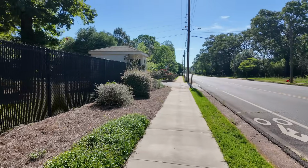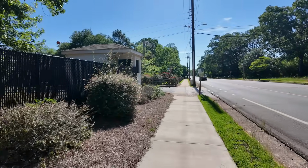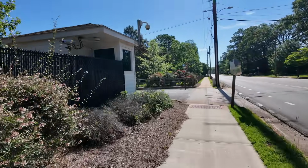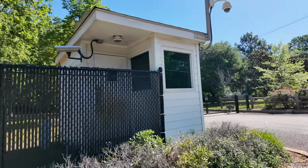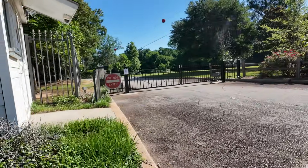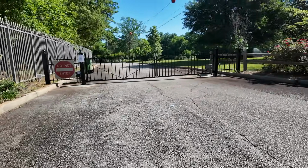Now they did have Secret Service protection up until their final days, but I'll show you what I can of the house. It will eventually be open as well as their grave sites, but this was the home that Jimmy Carter and Rosalynn shared. This was the Secret Service guardhouse at the front. And this right here is the main driveway to the house.